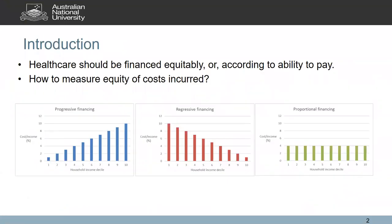Generally speaking, there is agreement that to be equitable, costs for healthcare should be according to ability to pay. However, there is no standard or benchmark for what it means for costs to be in accordance with ability to pay. In this study, we choose to measure equity in terms of the degree of progressivity. So if we plot income decile on the x-axis and cost as a proportion of income on the y-axis, progressive payments is when the proportion of cost to income increases as income increases, as can be seen here on the graph to the left.